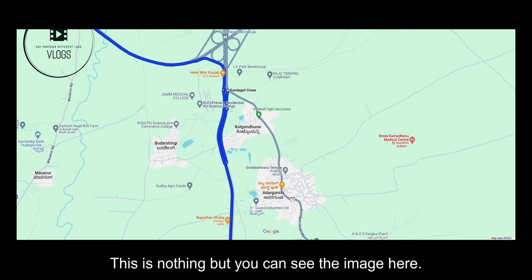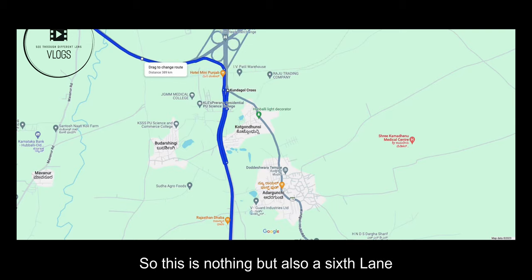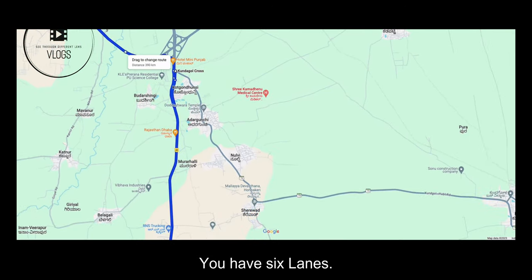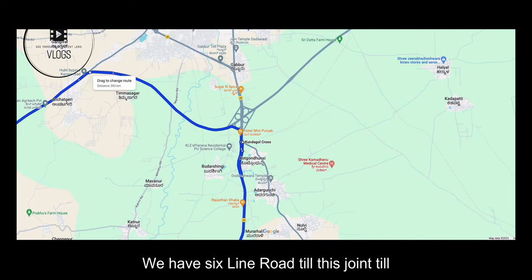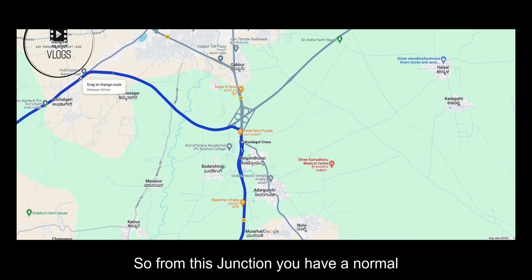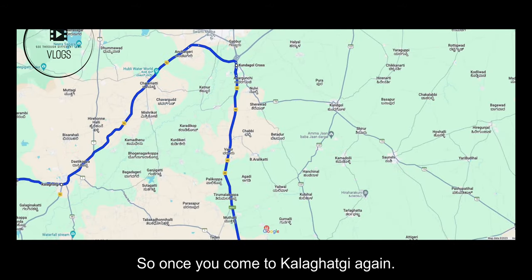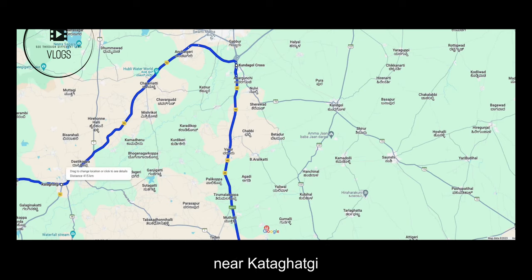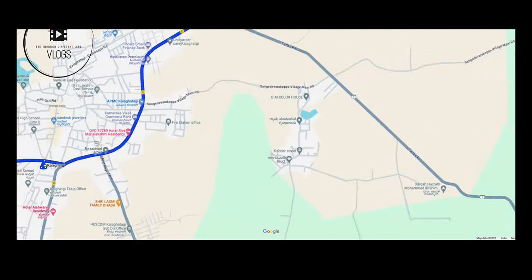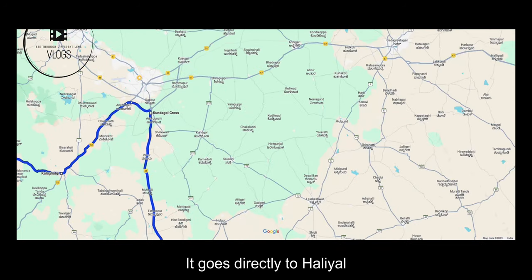This is nothing but, you can see the image here, the Hubli outer ring road cloverleaf interchange. This is also a 6-lane road for the next 7 to 8 kilometers. You have a 6-lane road till this junction. From this junction you have a normal two-way road till Kalghatgi. Once you come near Kalghatgi, you have to take a right deviation. Once you take a right deviation from Kalghatgi, it goes directly to Haliyal.